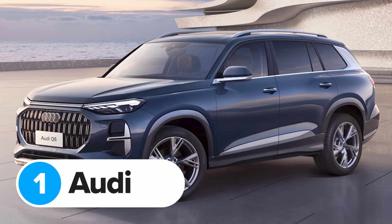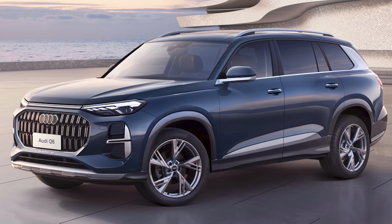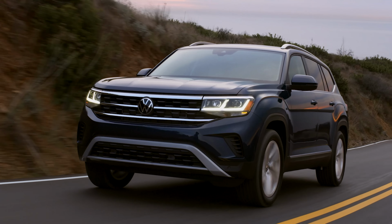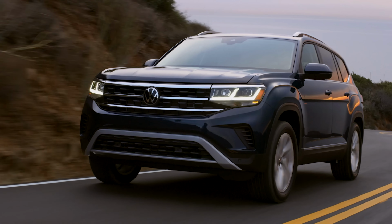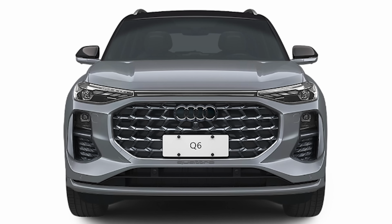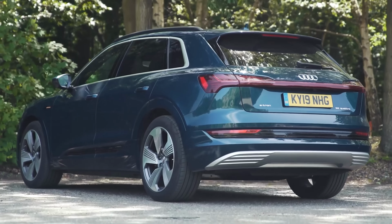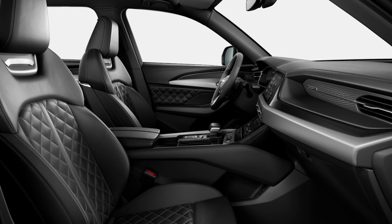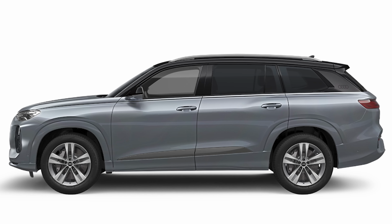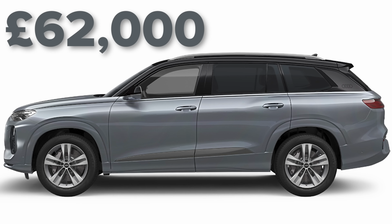Let's kick off with Audi. It sells quite a few cars in China that we don't get in the UK. One of the most exciting is the Q6. This is a flagship 3-row SUV that's even bigger than the Q7. It's based on the Volkswagen Atlas, which is another massive SUV you can't buy in the UK. But the Audi has its own unique bodywork. It looks similar to the Q7 from the front, although its posh-looking light bar is a Q6 exclusive, and the rear reminds me a bit of the Audi e-tron. You can get the Q6 with a 2-litre 4-cylinder turbocharged petrol engine with 190 horsepower, or a 3-litre V6 petrol engine with 300 horsepower. The price? Well, it costs the equivalent of around £62,000.